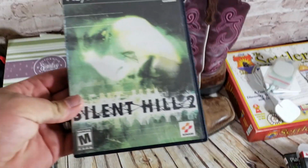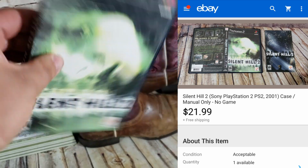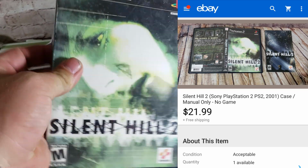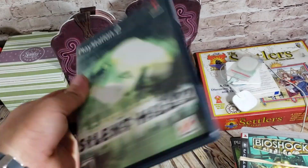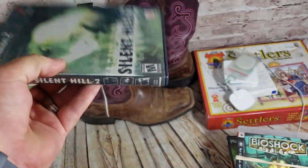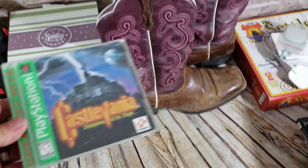This is Silent Hill 2. It's a really good PS2 game to sell, but this is just the case and manual only from the big manual lot I had bought for my collection cases. Paid $100 for everything, and I've been selling them off now because I don't really need them. I didn't ever get the disc for this, but this sold for $22 shipped just for the case and manual. I think it's like a $40 game or something if it's complete, maybe more.